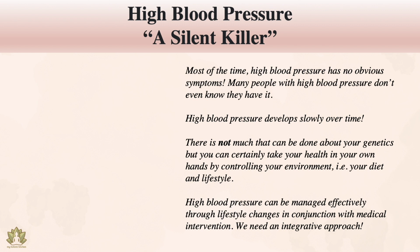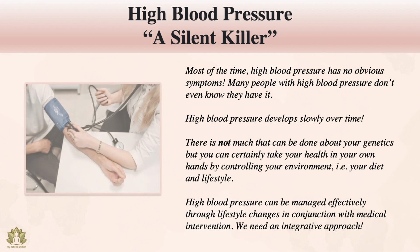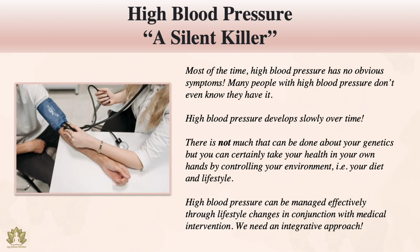Most of the time, high blood pressure has no obvious symptoms. Many people with high blood pressure don't even know they have it. The best way to protect yourself is being aware of your risks and making changes that matter. High blood pressure develops slowly over time and can be related to many dietary and lifestyle mistakes people are making, unknowingly or maybe knowingly. You see, there is not much that can be done about your genetics, but you can certainly take your health in your own hands by controlling your environment. That is your diet and your lifestyle.